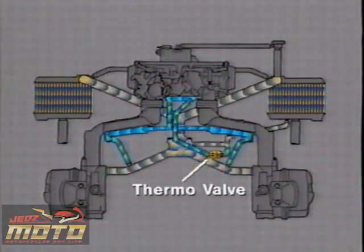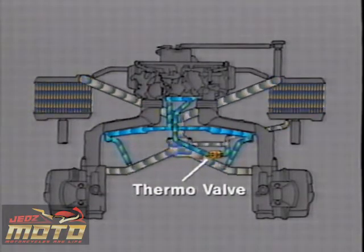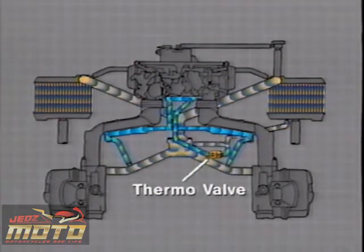Consider another situation now. Suppose the air temperature is 40 degrees, and you've just ridden 150 miles. You stop for a few minutes. When you restart the engine, would the thermovalve be open or closed? It would be closed. Because the engine coolant would still be hot, the thermovalve would be closed, bypassing the manifolds and carbs.